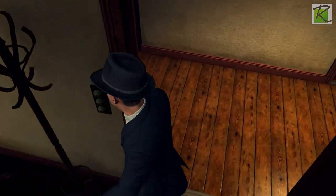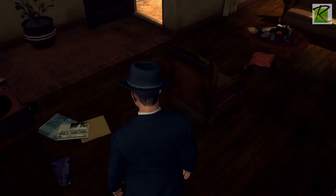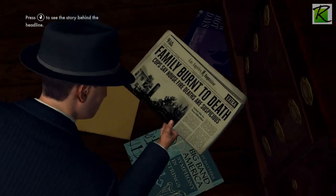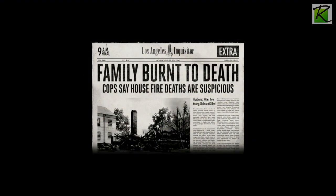Oh wait, there's three little buttons on the wall. Oh, that's just circumstantial. Aha, newspaper. And this newspaper is gonna give me a little backstory. Let's see, family burned to death. Oh, that looks like fun. Cops, a house for you.